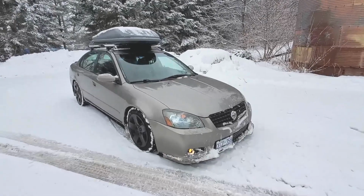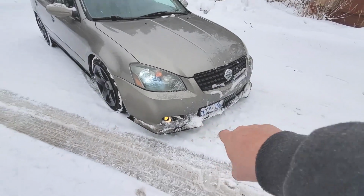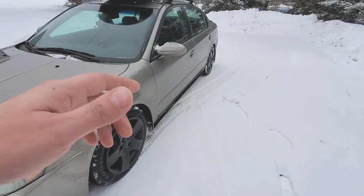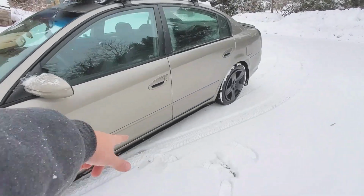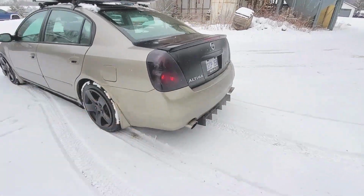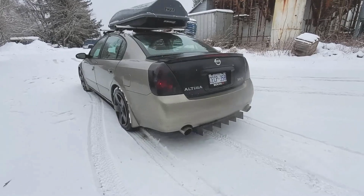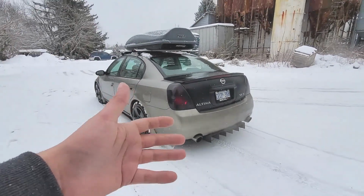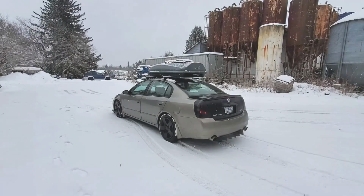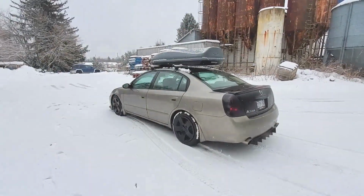Now I did install some aero. You probably can't tell because there's snow on it, but I did install some aero on the front sides of the bumper, as well as the side skirts on here. I think I did a video on the channel on those. And then what we have on the back here is the diffuser from the G35. Ended up taking it off the G35 strictly for weight purposes, for when I went to the track. You know, the less weight the better, and so I had it kicking around. I just cleaned it up, gave it a fresh coat of paint, threw it on the Altima here.